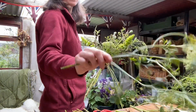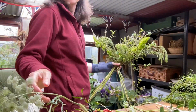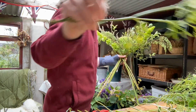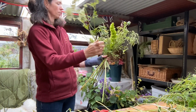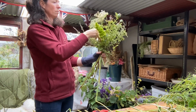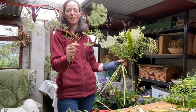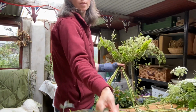I might need to cut some of the side. Oh, now I've got it really tangled. He's going to be a difficult stem to use. We've got to cut. Somebody's got to go. We'll come back to him.